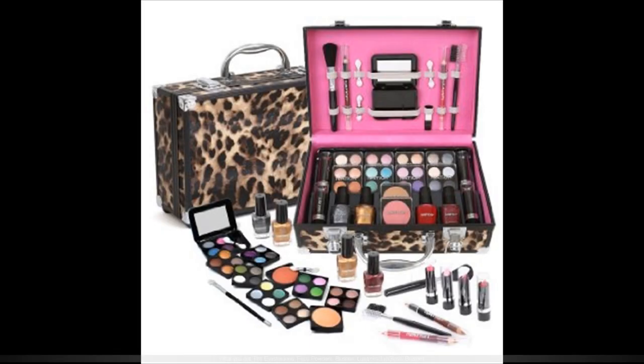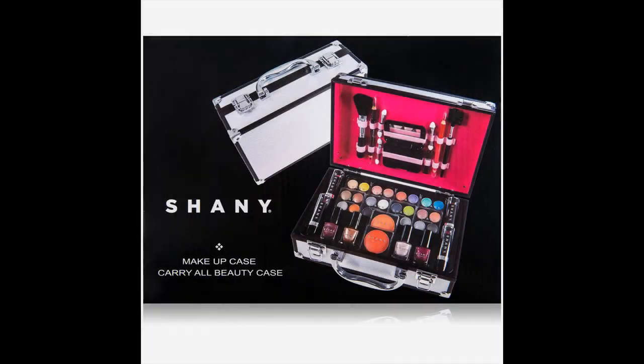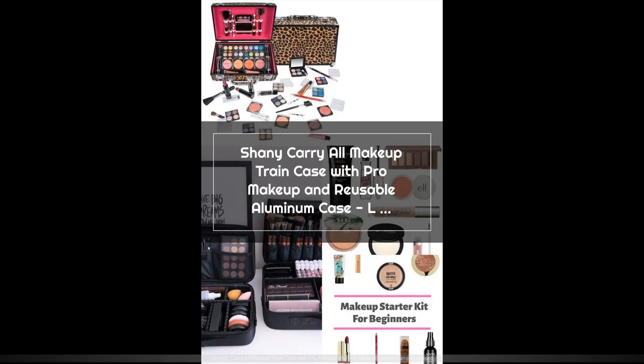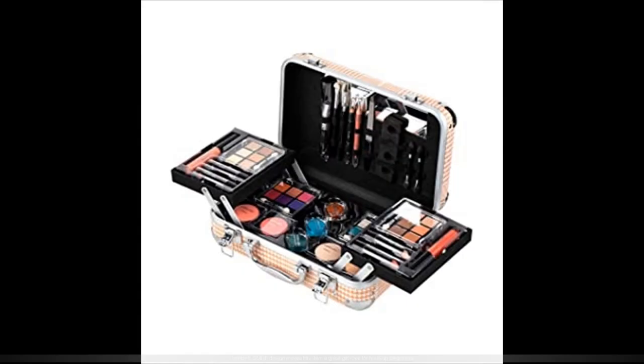What you get: Pro Eyeshadows, face powders, blushes, lipsticks, lip gloss, brushes. Shany Carry All Makeup Train Case with Pro Makeup and Reusable Aluminum Case, Leopard. Trendy and stylish design makes this item a great gift idea for makeup beginners.